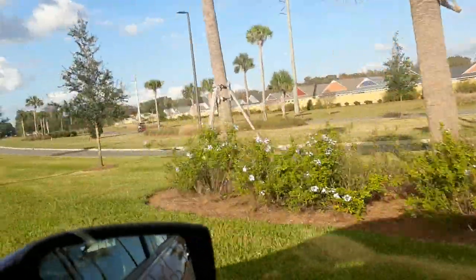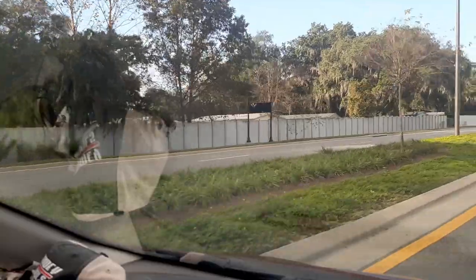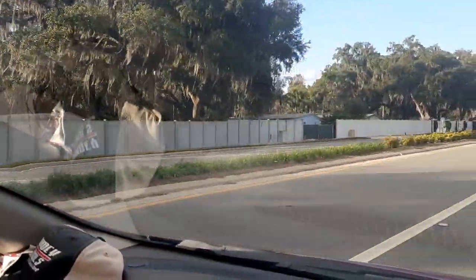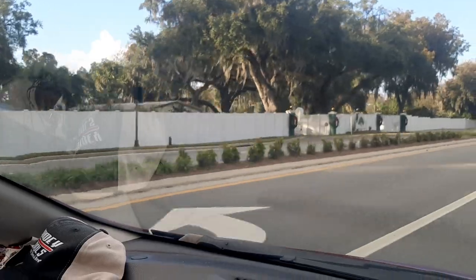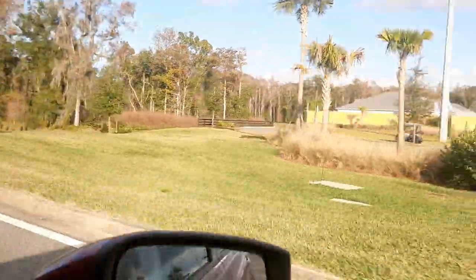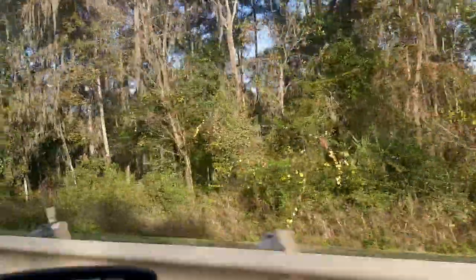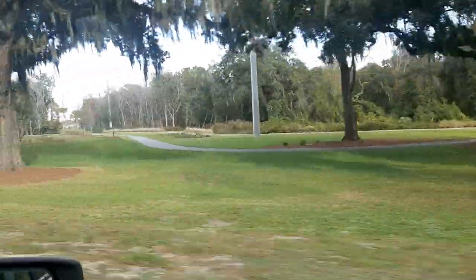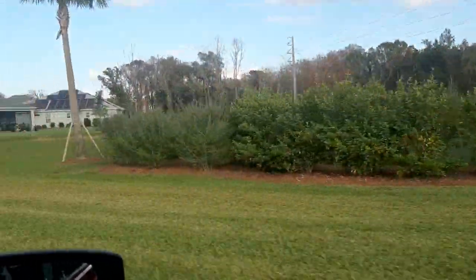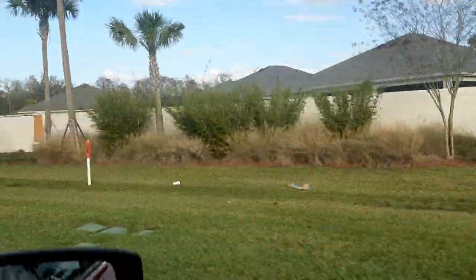Now, this is another development over here. It's not the Villages, but it's Continental. Another Continental over here. But the Villages, there was a rumor the Villages was going to buy Continental, but they didn't. And there's more building, more new homes there. They'll cut all these woods down and build. Just cut trees down and build. There's a little pond. That's a cute little pond there. These are big homes.